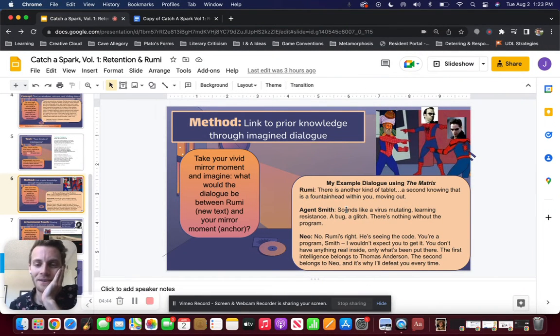So mine's got Agent Smith saying that this second knowing sounds like a virus mutating. It's a glitch. And Neo says, no, Rumi's right. He sees the code, that first intelligence. That's the Thomas Anderson stuff. That's the show up to work and do a good job and put one foot in front of the other for the gold star type of knowledge. And it doesn't really serve us, I don't think. But that's for you to come to your own conclusion about.